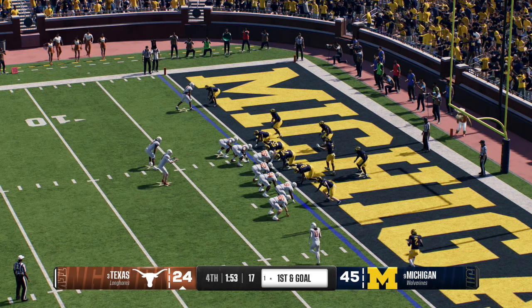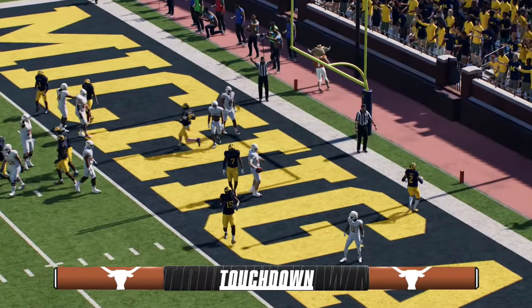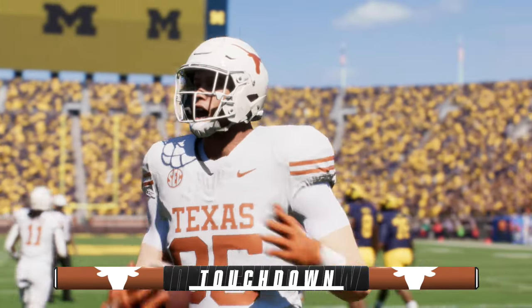Moving the receiver around pre-snap. Looking to pass. It's Ewers. Catch made in the end zone. Touchdown, Texas. Man, I love this.